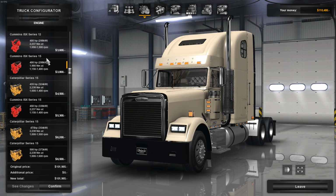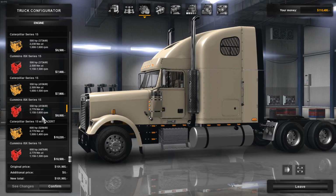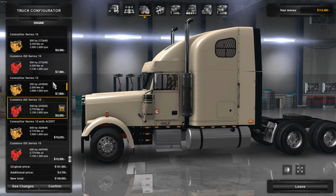Okay, so moving on. Engines, like I said, only Caterpillar and Cummins. If you select Cummins, of course you will get the red engine and the Cummins badge, which is pretty cool.